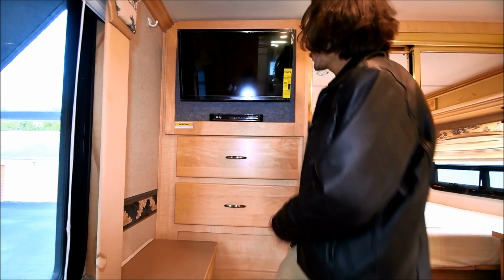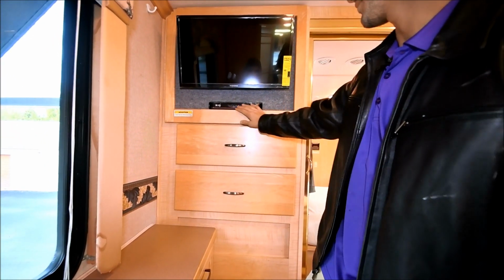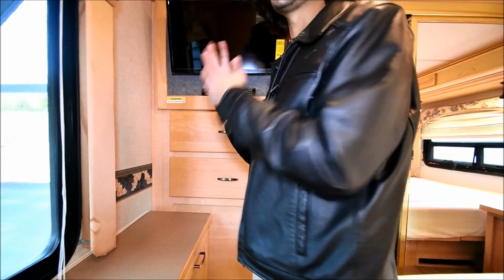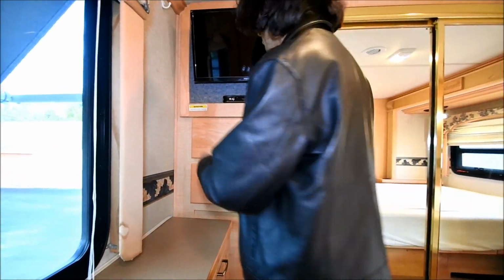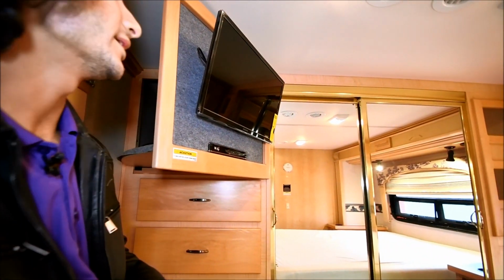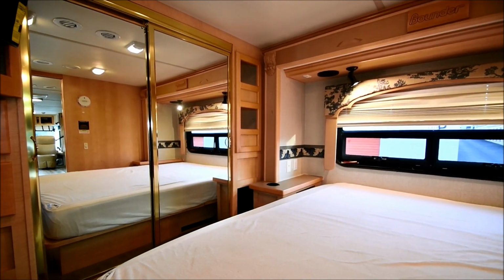All right, and so back here we have another, looks like a brand new sticker still on it, Insignia Smart TV, and you have your Wally system here as well, and that's brand new, stickers still on it. So this thing is set up to go for a satellite provider if you want to go through this company right there. And this swivels out, as I'm sure you were wondering, so you have a good view of it while you're laying down in bed. So beautiful little bedroom setup.